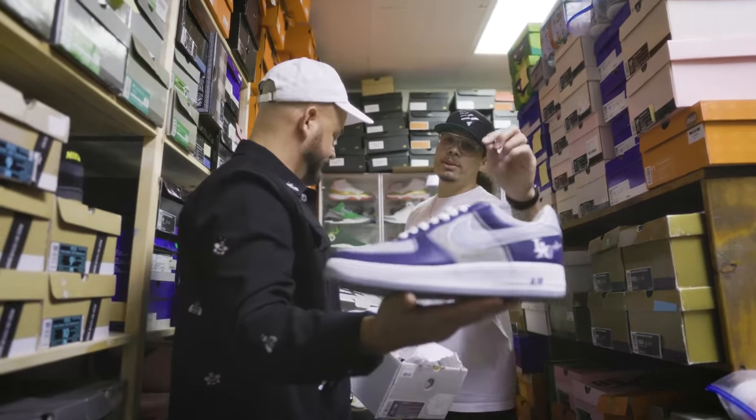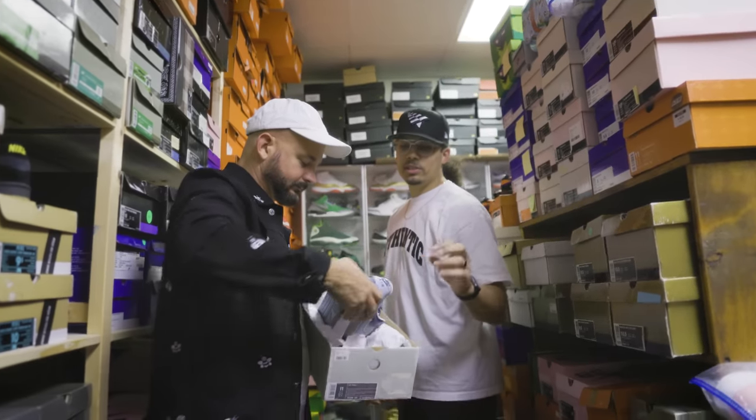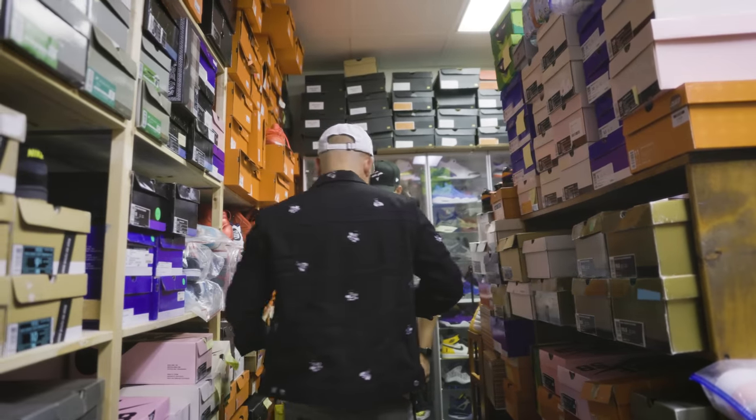Let me know in the comment section: is this a top 10 or a top 20 Air Force One? If you don't know about them, do a little bit of Googling. I'm telling you right now, legendary shoe right here. Definitely a legendary shoe. Man, I kind of want to look at some more Forces now, bro.